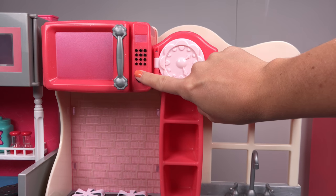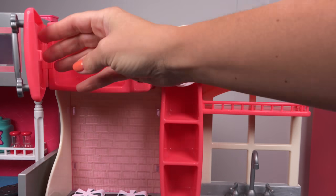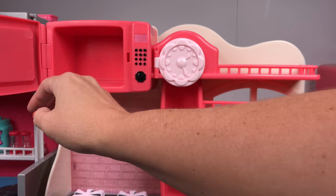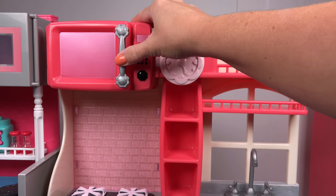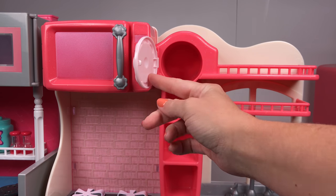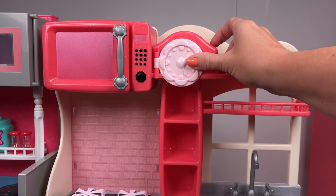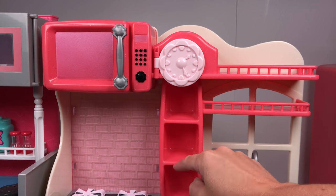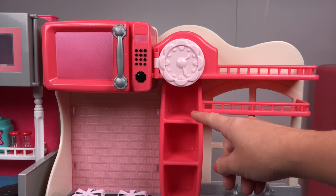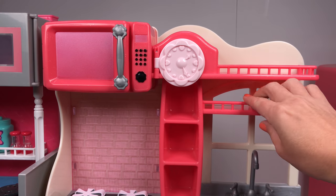They also have a hanging microwave up top with little pretend plastic buttons, beep boop, and the microwave opens so your dolls can heat up their food. Right here is a pretend clock, but it's also a secret storage space. Ooh, it's round. So what would we fit in there? And then right down the middle is open shelving. And then off to the side are two floating shelves that are pretty sturdy.